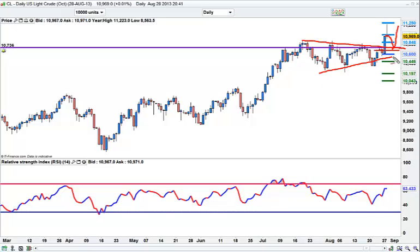Okay, I think that's a really nice wedge pattern we've broken out of there. Now we've broken out of here, I think this retest will hold. So this alarm, I'm going to keep this alarm here at 107.36 and look to buy 107.36 area.